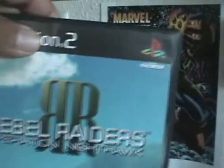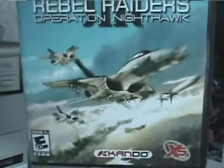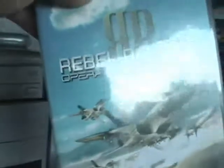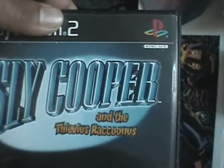Next game, Rebel Raiders, Operation Nighthawk. Looks awesome. Maybe it's kind of an arcade game, but that's fine with me. Moving on, Sly Cooper and the Thievius Raccoonus, whatever that is. Game is like new, pretty good shape.